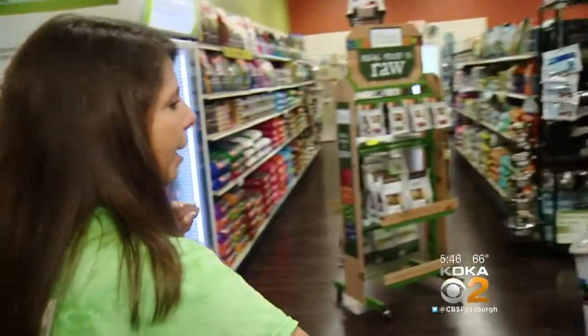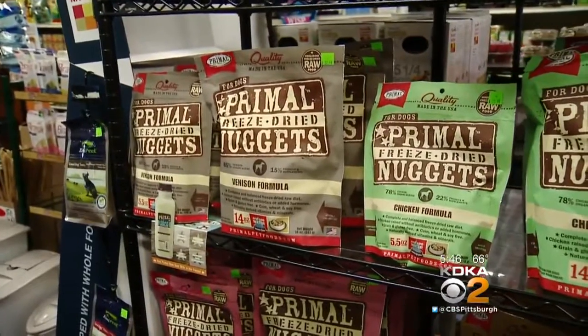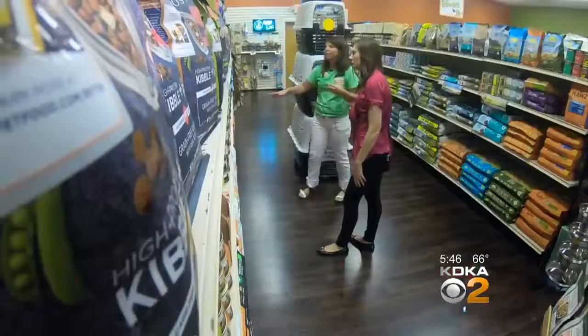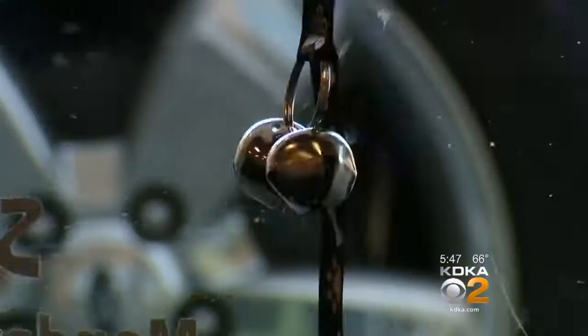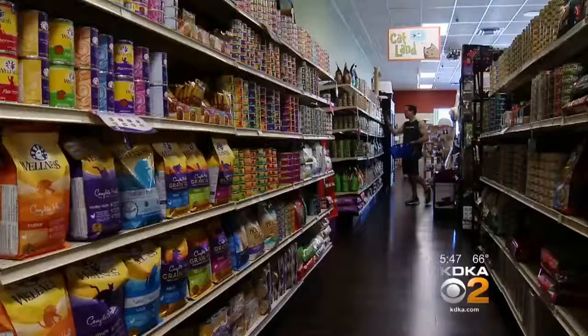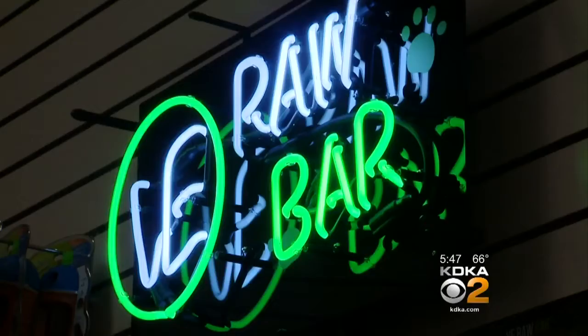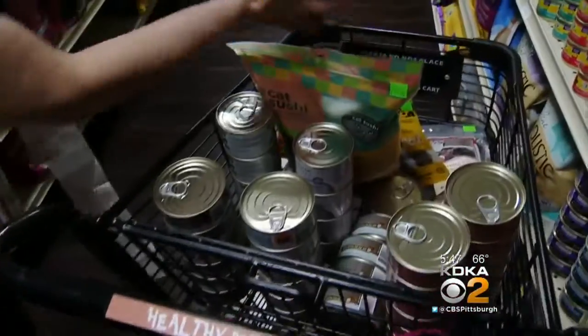So this is freeze-dried raw food, and this category has literally exploded. Tony Shalasky is the owner of Healthy Pet Products in McCandless. The veterinary industry has a different outlook on things than we do here, and I don't think that their way is right, wrong, or otherwise. Her store specializes in holistic foods with a focus on a raw diet. Here it is. Shalasky uses food to help her customers fix their pets' ailments.